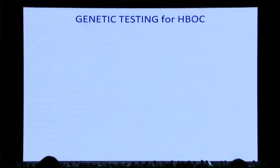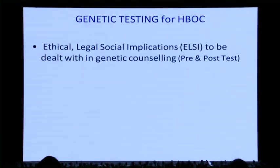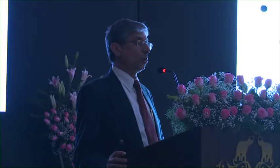So genetic testing for HBOC, there are several issues, and this is very important. There's no way you can gloss over the ethical, legal and social implications, and these have to be dealt with as part of the pre-test and post-test counseling. There was a time when I started all this, there were no genetics labs in the country, so we had our own academic lab, whatever little limited testing we could do. Today's scenario has changed. There are at least 8 or 10 private companies in the country which offer genetic testing, and the cost has also come down substantially.